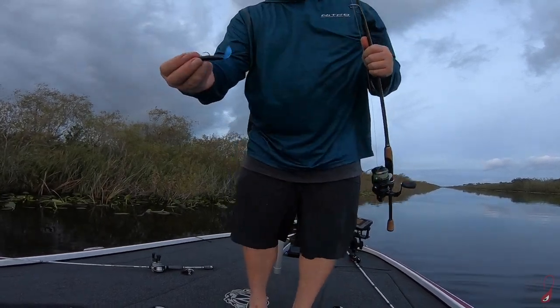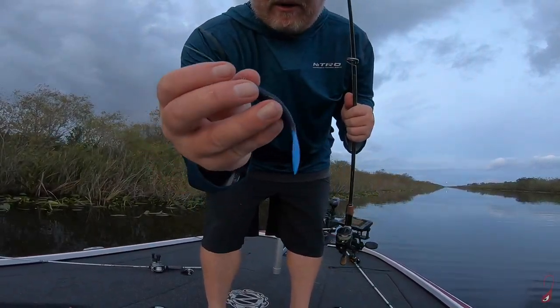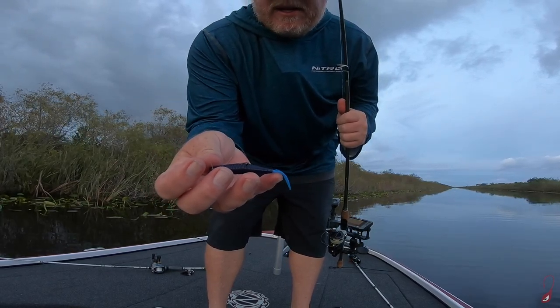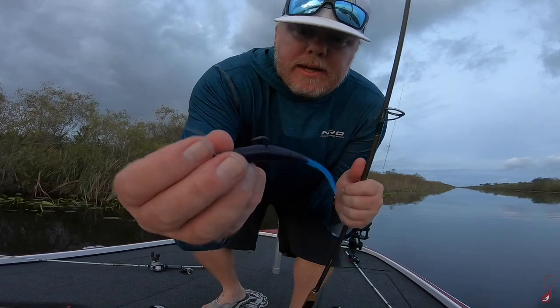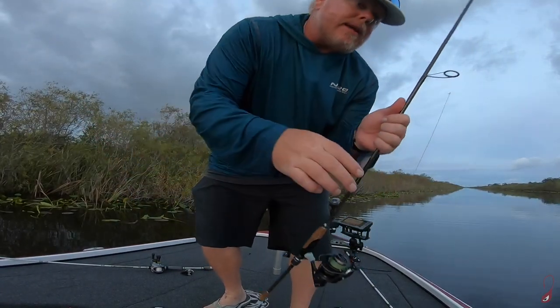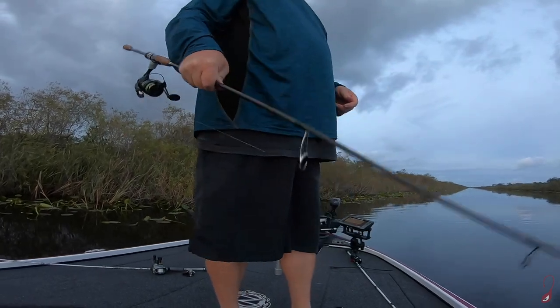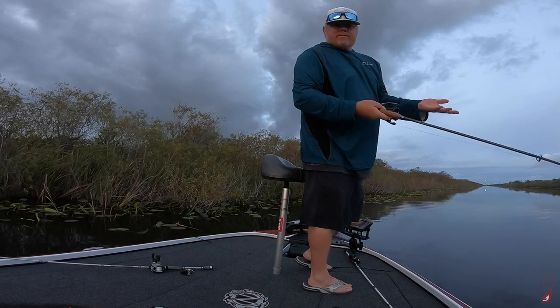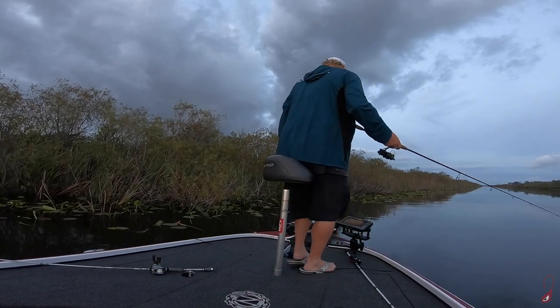This first light, I would never throw a Ned rig right now, but this is the new Ned to me. It's the Missile Baits Ned Bomb, I think it's called. If you look there, it's a really smooth profile, fits really well on that Ned Lock hook. I made a couple pitches and they just hammered it. It's hard to put it down, right? I just caught a fish.